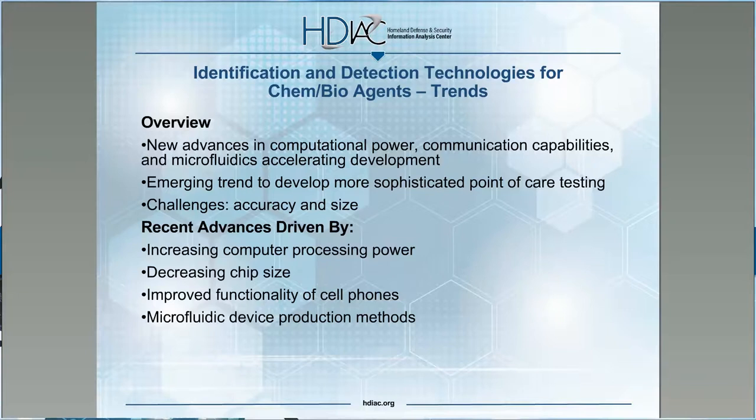And finally, the microfluidics is becoming an emerging area that's really allowing a lot of these things to develop even faster. So for example, new techniques in soft lithography, laser cutting, and 3D printing are allowing devices to be made a lot faster and cheaper, and in some cases, especially with 3D printing, possibly even printed on site and made on an as-needed basis.